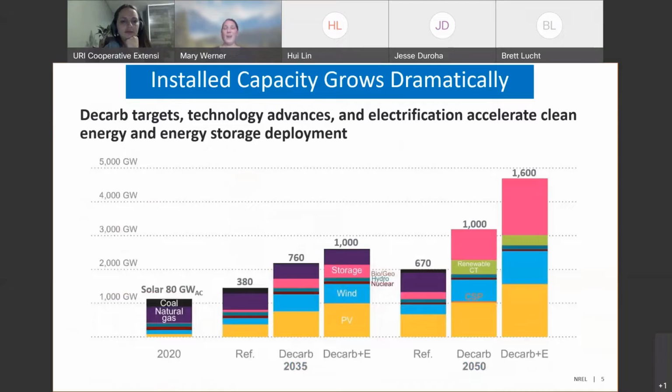So just to show where we see the growth happening and where the needs are going to be, you can see in these different cases on the left, you have the 2020, which is our baseline actual data of where the generation capacity was at. And then you can see by 2035, which is the middle 3 bars, the reference case of adding an additional 380 gigawatts, but you can see the color coding of what increases over time.